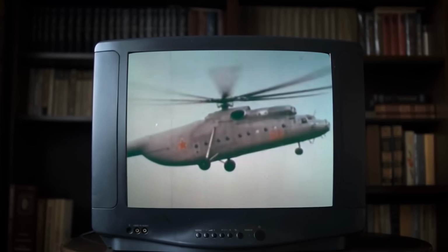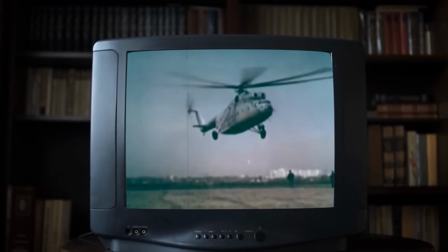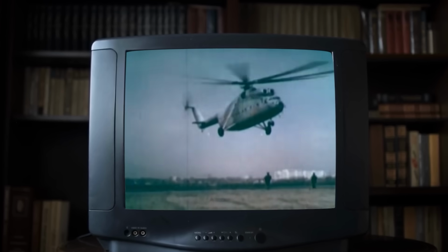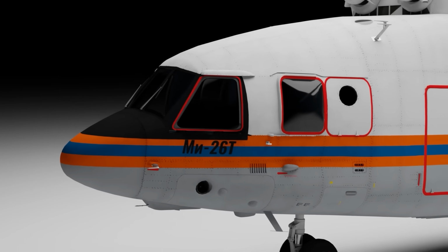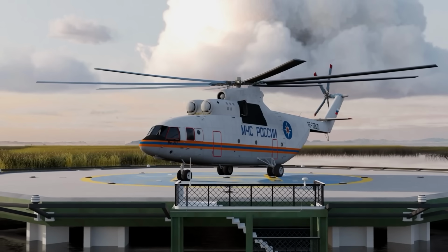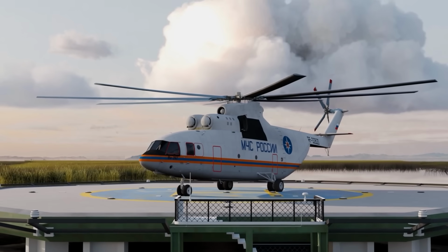The Mi-26 had its first flight in 1977 and it entered service in 1983. One of the most popular variants is the Mi-26T for both civilian and military applications. And boy, this helicopter had some pretty cool innovations for its era.